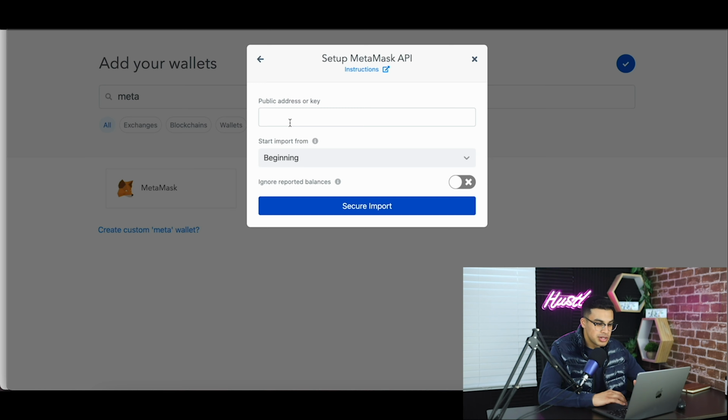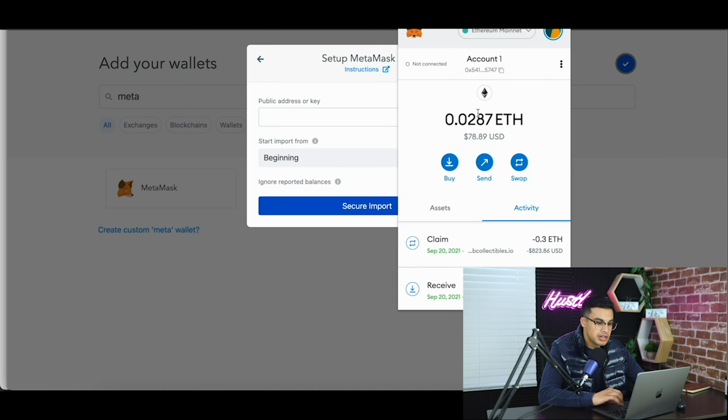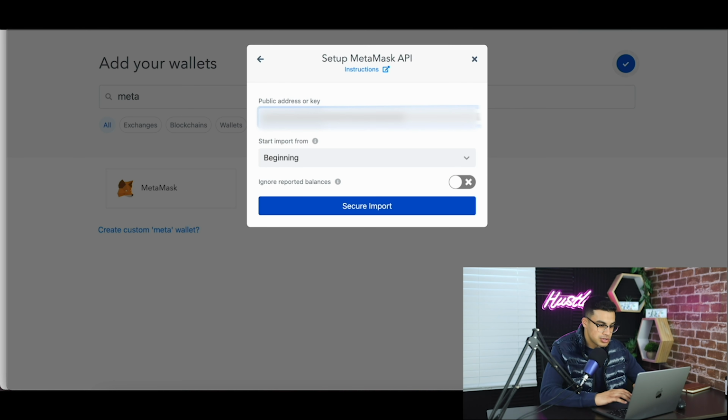And then you're going to want to put in your address for your MetaMask wallet for the specific crypto that you're trying to do as well. So for me, it's going to be the MetaMask over here. It's going to be my Ethereum wallet. So all you're going to do is click copy to clipboard, and then you're going to paste your address over here.